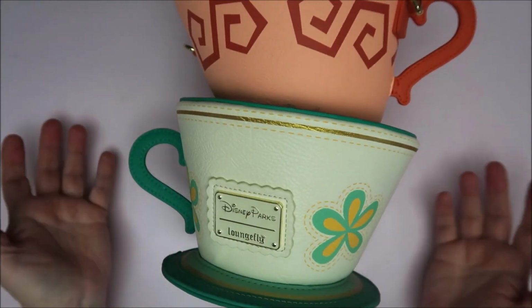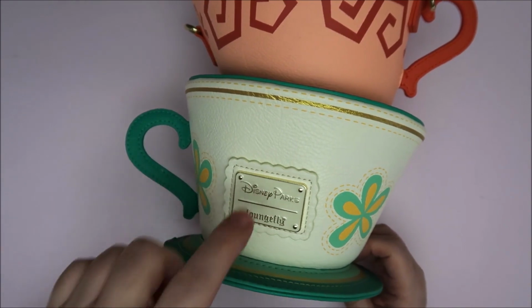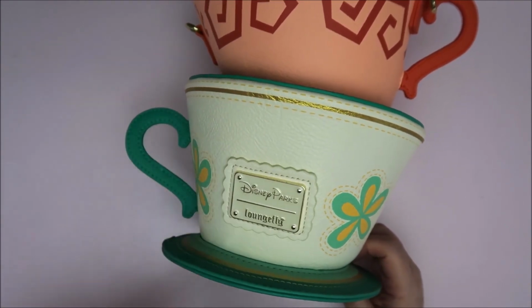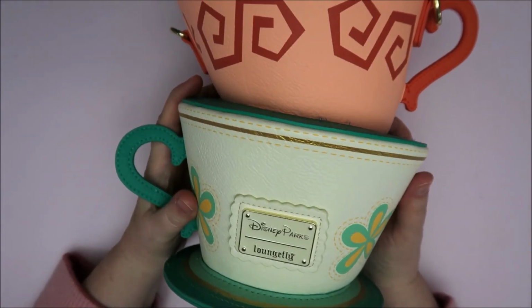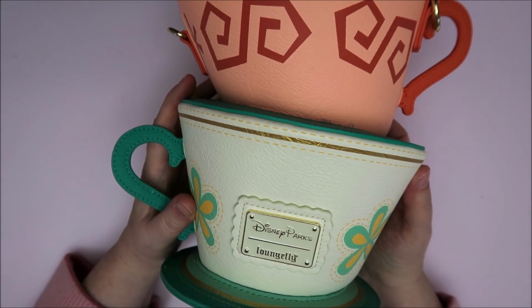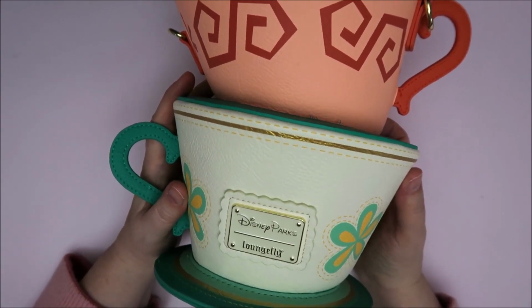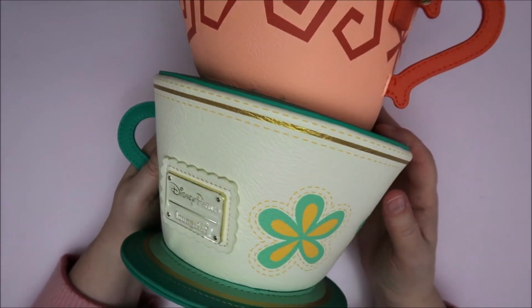I've been saving up for this, it's a Loungefly purse as well. Disney Parks Loungefly, it's a special for the Disney parks. So I have been saving up for that one special purse, and I thought it was pretty expensive. Well, this one is less expensive, but still, it's a Loungefly purse. So, yeah, I'm broke again.